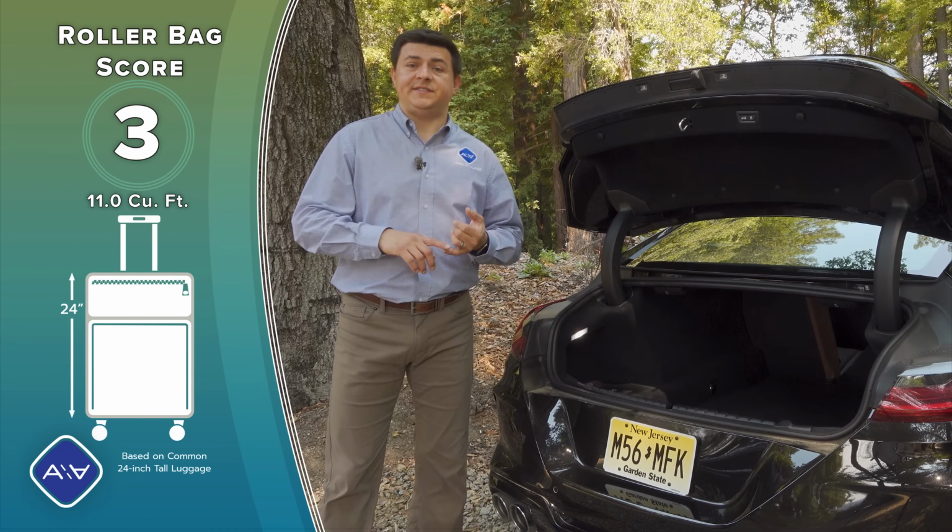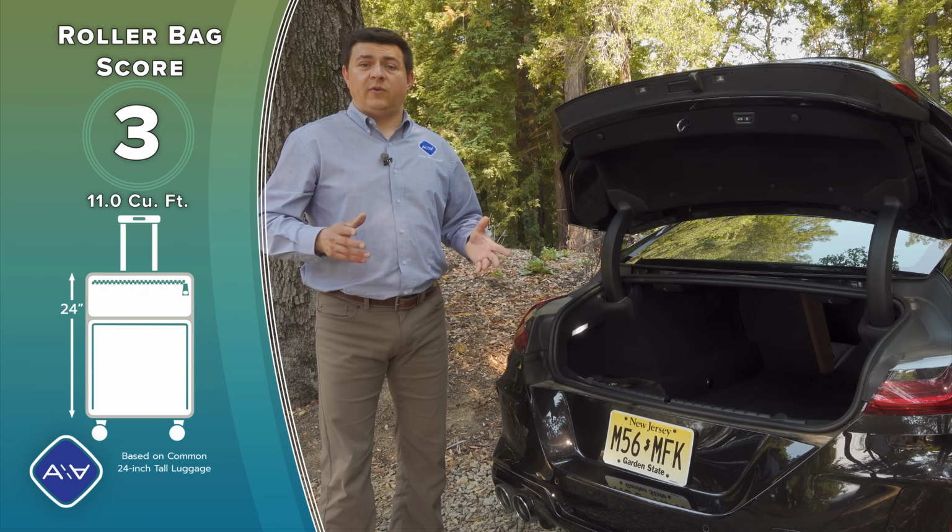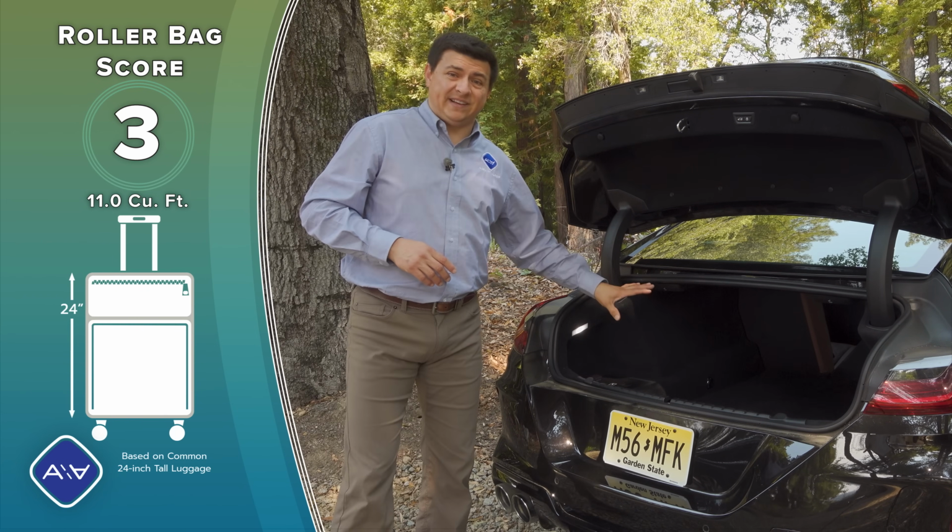At 11 cubic feet, this cargo area is about the same size as the Mercedes-Benz CLS, but notably smaller than a 5 Series, a 7 Series, or of course a Panamera or an Audi A7. In our 24-inch roller bag test, I was able to squeeze 3 bags back here in the trunk.